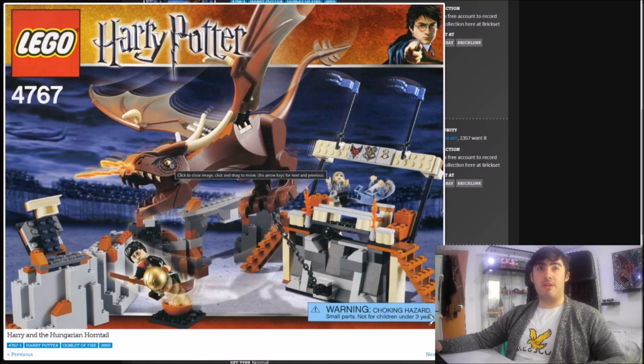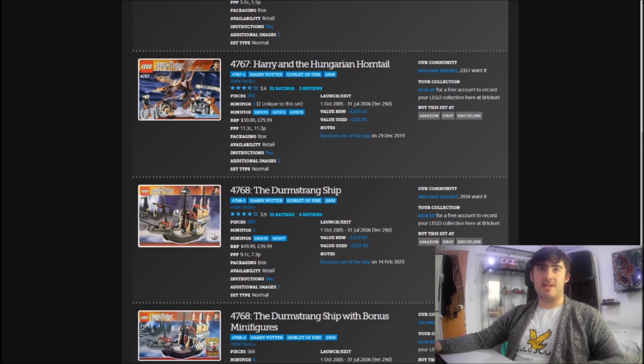This Harry and the Hungarian Horntail set is so much better than the 2019 version as well. So with this Harry and the golden egg, this is actually a magnet, so you fly close to him and it automatically picks it up. And this Hungarian Horntail is so much better than the 2019 version, because that one looks like a raven. It's a bit too soft and it doesn't really look fierce enough, where this one really captures that. And I also like how we get part of the arena, and these towers are great. This is a fantastic set.